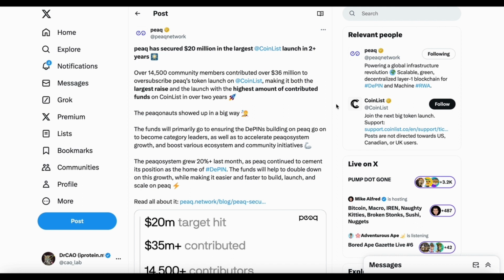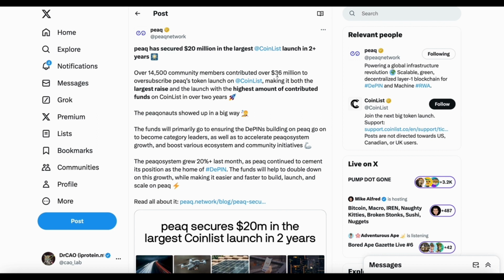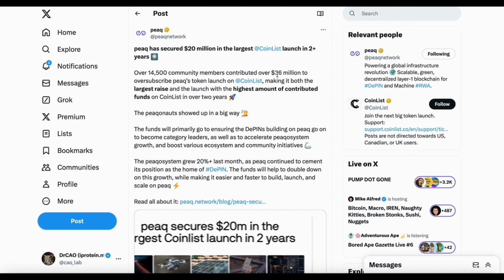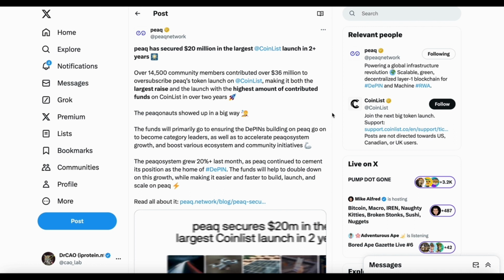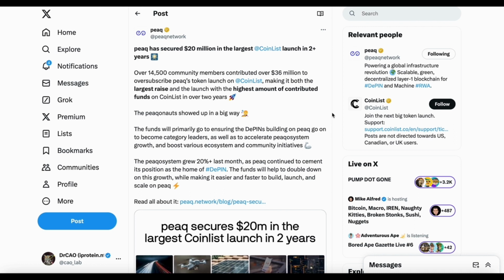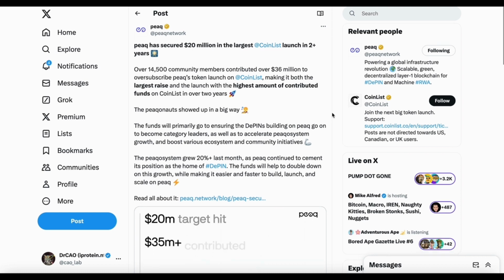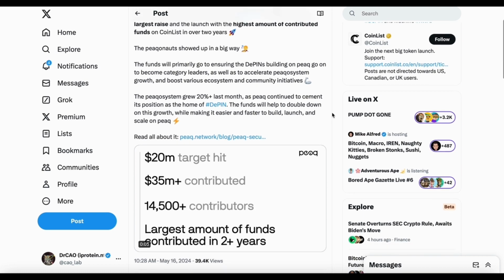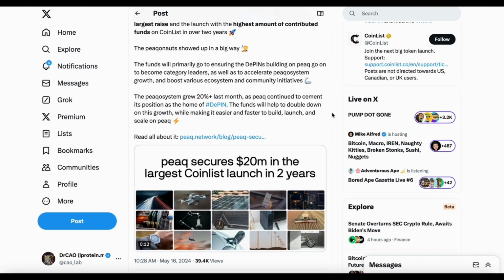And the Peaq, as I mentioned, they are doing very good in Polkadot as a parachain, and they secured 20 million in the largest CoinList launch in 2 years. So now people participate in their sale on CoinList. And of course, if you hold the Crash token, you may get the Peaq airdrop as well, and they have some more events in the near future, and I will be sure to share the updates.